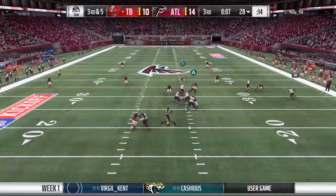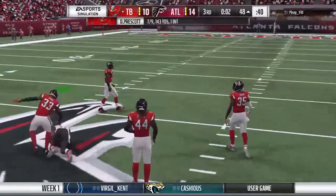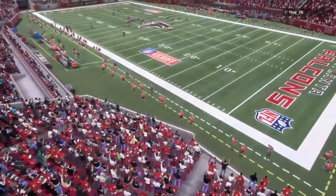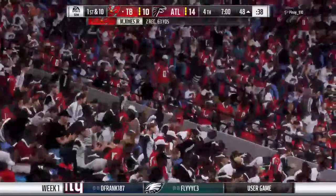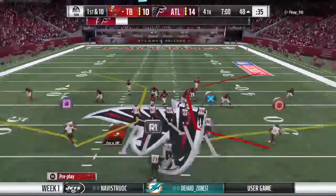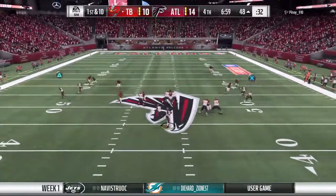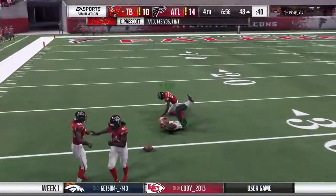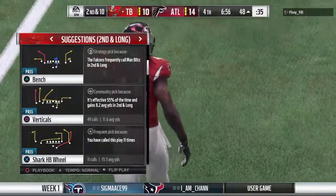Out of the gun. Here's Prescott. It's caught. Jones. And he'll be taken down, but not before he gets into enemy territory. A pickup of 24 on the 3rd down conversion. Prescott from the gun. And he slings one that's incomplete. He was trying to get that one to Allen that time, and that'll bring up 2nd down.